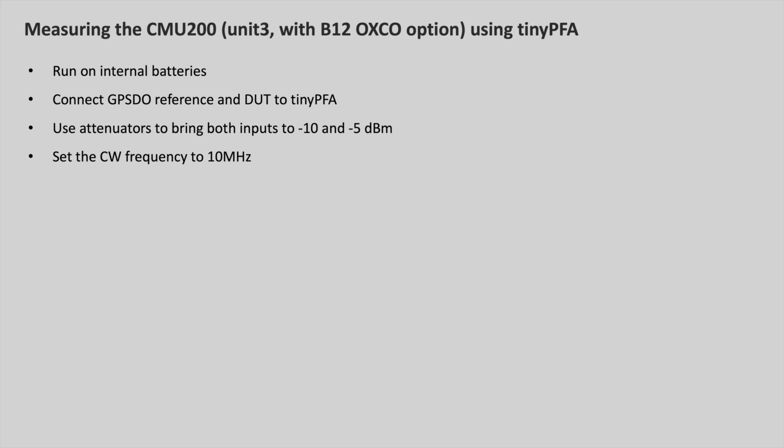It needs to know the carrier wave frequency. So we set that to 10 megahertz. It has an internal oscillator, but the manufacturer already says that this is not suitable as a real reference point for very precise measurements. We're using an external source after all.